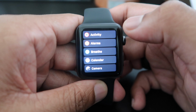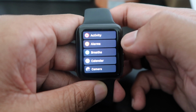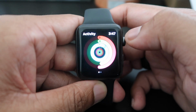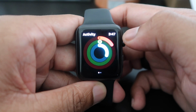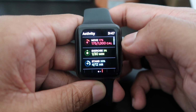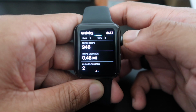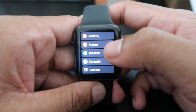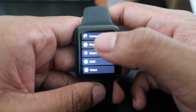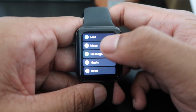Activity, if you're somebody who walks a lot, runs a lot, and you want to see how many steps you've taken, you can use this activity. I personally don't use that. I don't really find a need for this, but you can look at this screen. You can also see certain stats like how many minutes you've exercised, how many minutes you've been on the move, and total steps today. Alarms, I don't go to sleep with my Apple Watch on. I leave it to charge, so I don't use that. Camera, you can take a picture from your iPhone using your Apple Watch. Don't really use that. Heart rate, I do use.